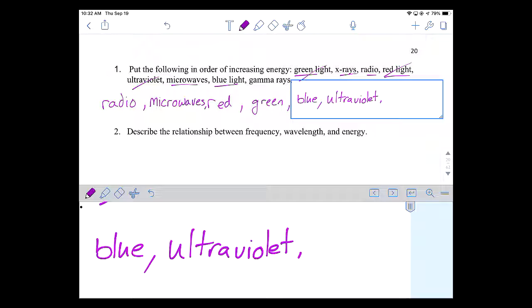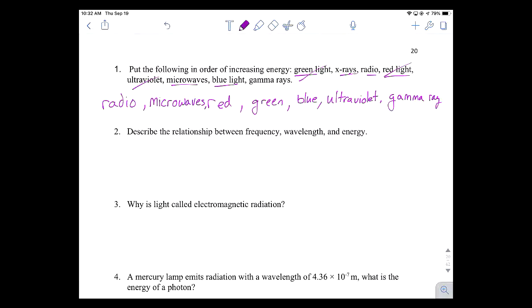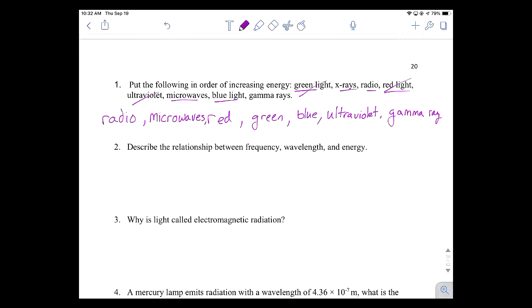Okay, and then the last one is the mean one. That's the gamma rays. That makes Hulk mad. So that's where I always put it. It's the only one with enough power to turn Bruce Banner into the Hulk. It's not true, but it is.